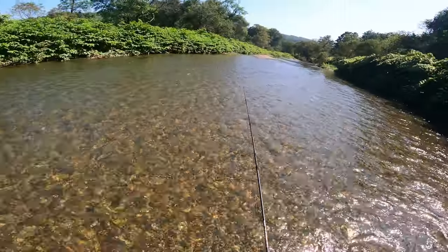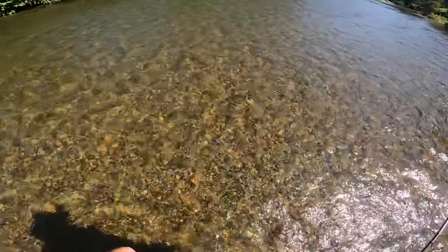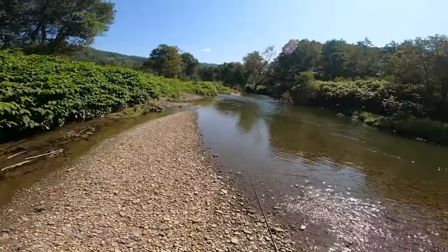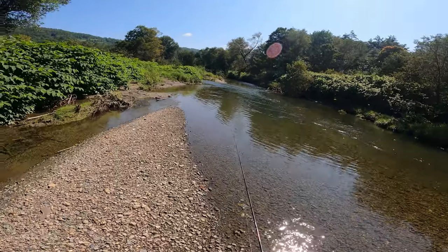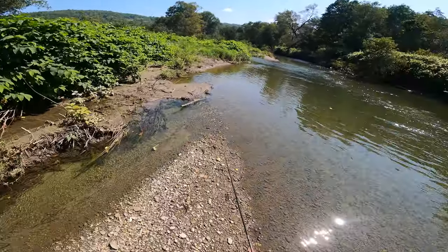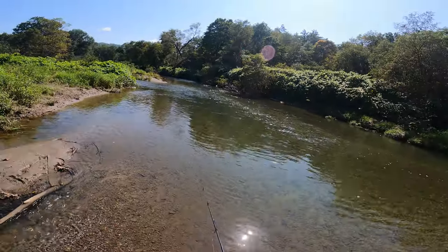All right, we're gonna start heading back up. I might take a couple more casts where we caught that wild rainbow at. But I'm not gonna do too much more fishing because I got water in my boot. All right, what I'm gonna do, I'm gonna cast from down here and cast up and bring it back down towards us. I don't know, but for some reason, that just drives fish nuts.